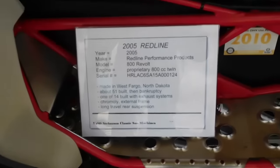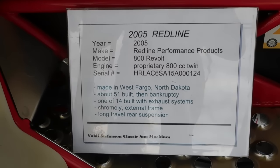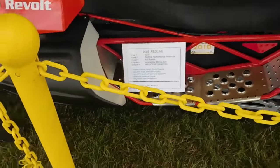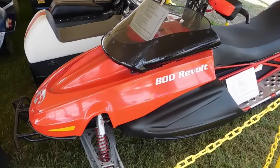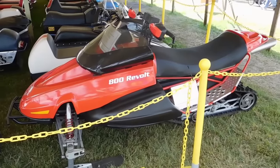Made in North Dakota, huh? 51 of them built, and then they're bankrupt. One of 14 built with the exhaust system. Yeah, so this thing is like rarer than rare. This is a mythic, mythic rare. This is maybe the coolest sled at Haydays.